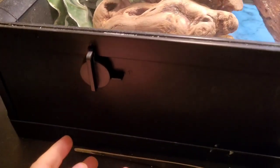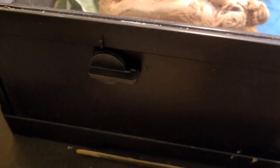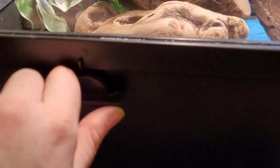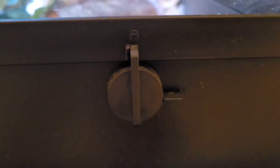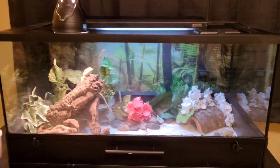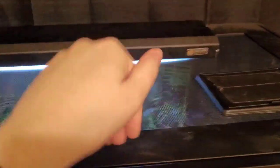Also, I forgot to mention this too. Those tanks down there also have these. If you have that turned that way, you can pull this whole entire bottom out. It can be pushed out by a strong snake. So go all the way to the left where you've got the lock icon and you've got this little stopper right here, and you're good to go. Make sure it's like that on both sides, because if you leave them like this, your snake can push this bottom out and escape. So with these, you've got the bottom tray that pulls out if you don't lock it, and then you've got to worry about the top.